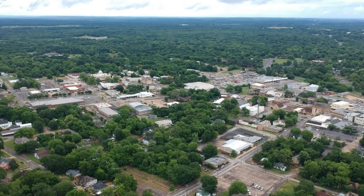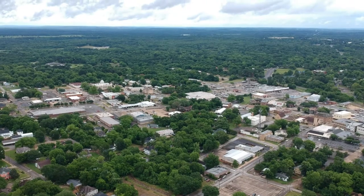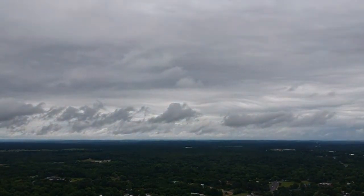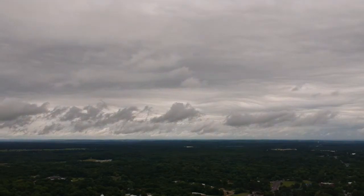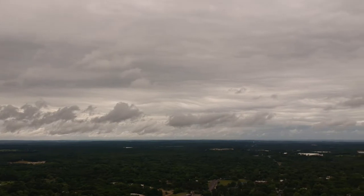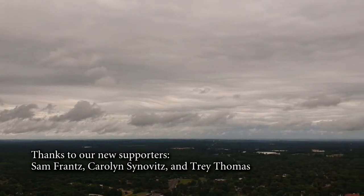Yeah, some very cool cloudscapes there out here in rural Texas. And we can see some gravity waves up there in that overcast. This is cold air advection coming in back behind a front and some very low stratus, scud cloud.